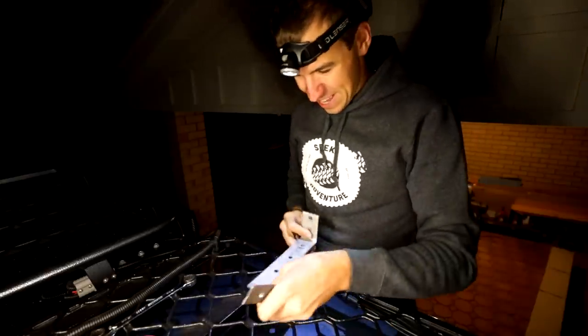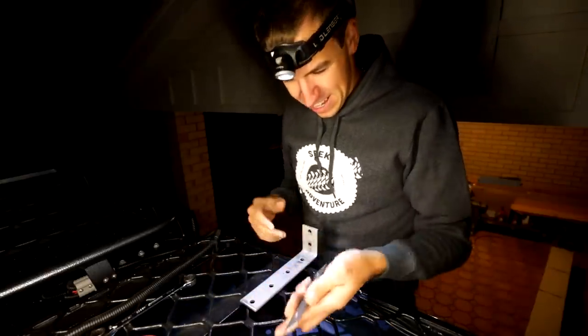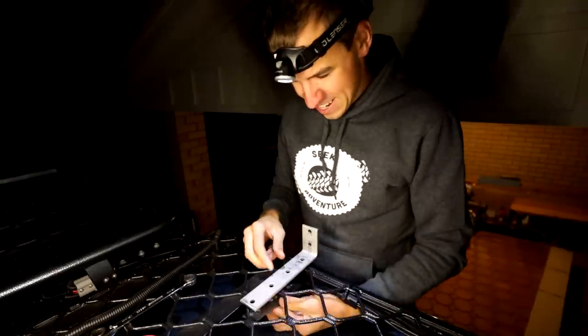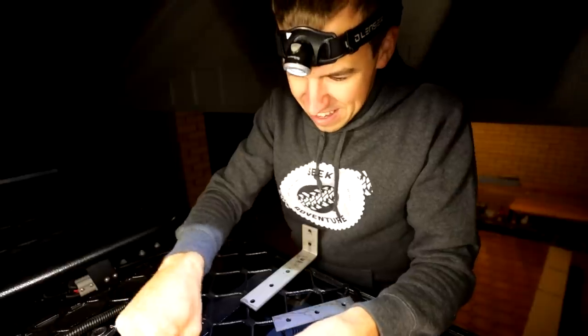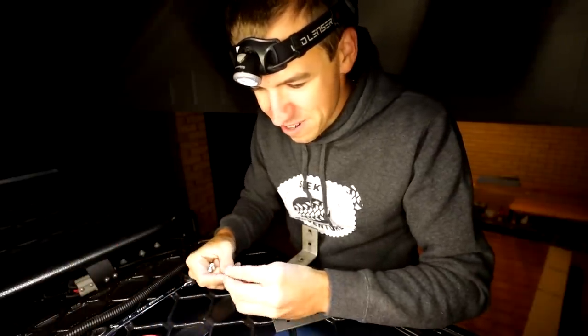Alrighty, I think this is gonna work out. So if I have this bracket about here, I'll just get my little bit of flat bar underneath. We'll just sandwich the roof rack and we should be Mickey Mouse. Oh man, I've run out of spring washers.